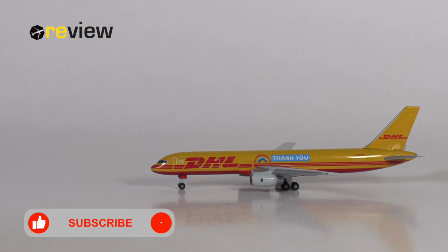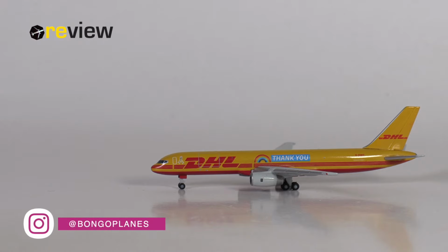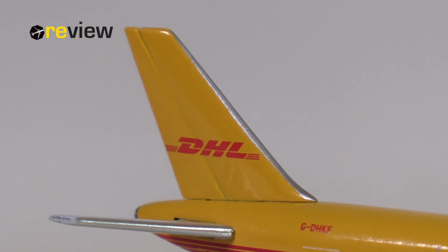So there we have it, the Boeing 757-200F of DHL with the Thank You NHS rainbow sticker in scale 1 to 500 from Herpa Wings. And what can we say about this aircraft model? Now obviously it is a freighter, and freighters overall just have fewer details that you can really add to an aircraft in the print than a passenger aircraft.